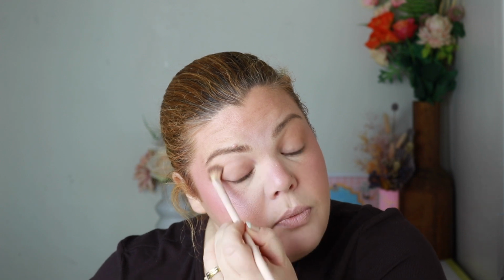Oh, I love this color. This is definitely the kind of eyeshadow palette I would take on holidays with me, because I actually don't like taking my Charlotte Tilbury's or my expensive ones because I'm terrified they're going to shatter on the plane. If this shatters on the plane, I don't mind because it didn't cost me a lot of money. So this is the kind of product I would travel with.